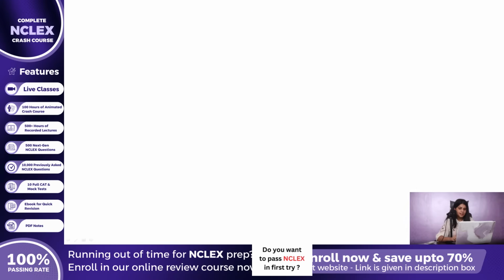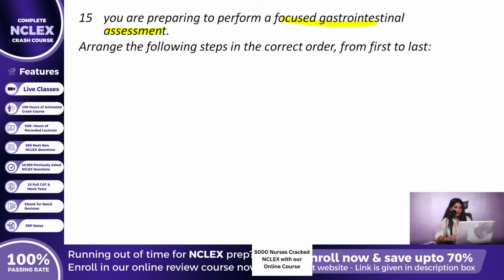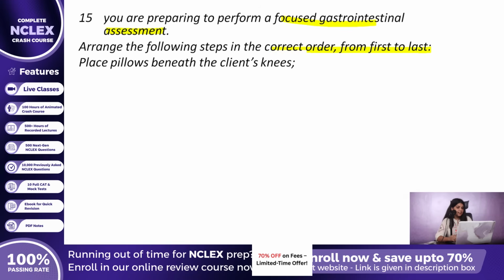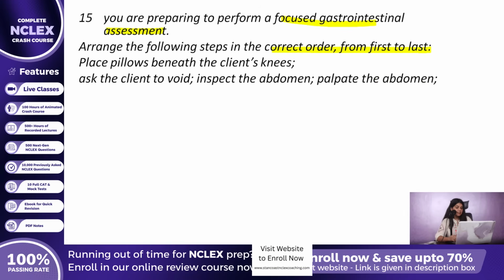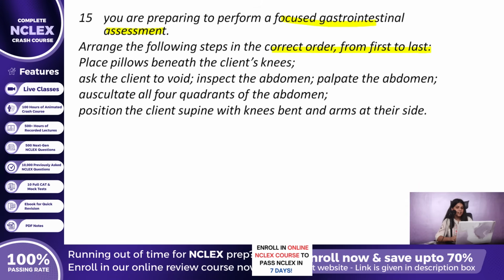Advancing to question 15, you are preparing to perform a focused gastrointestinal assessment. Arrange the following steps in the correct order, from first to last. Place pillows beneath the client's knees, ask the client to void, inspect the abdomen, palpate the abdomen, auscultate all 4 quadrants of the abdomen. Position the client supine with knees bent and arms at their side. The correct sequence is 1.